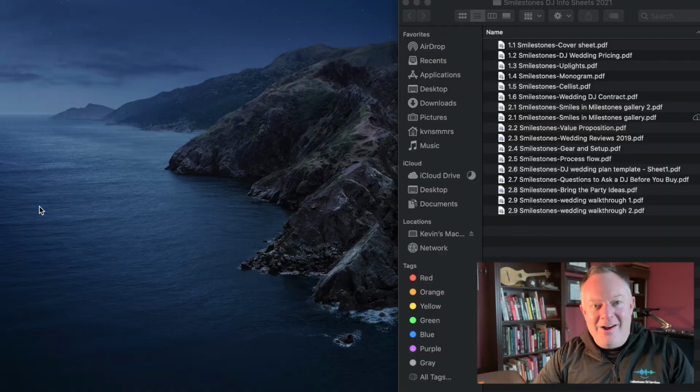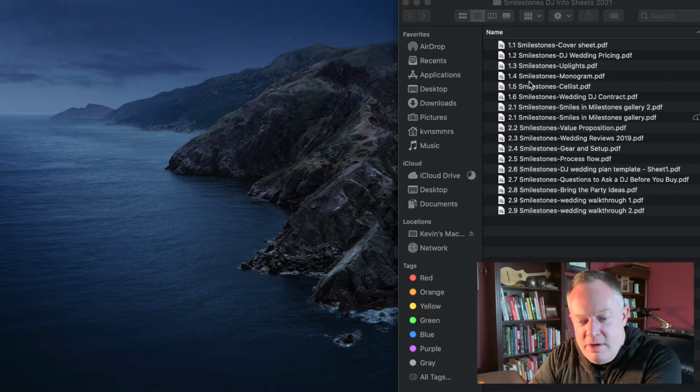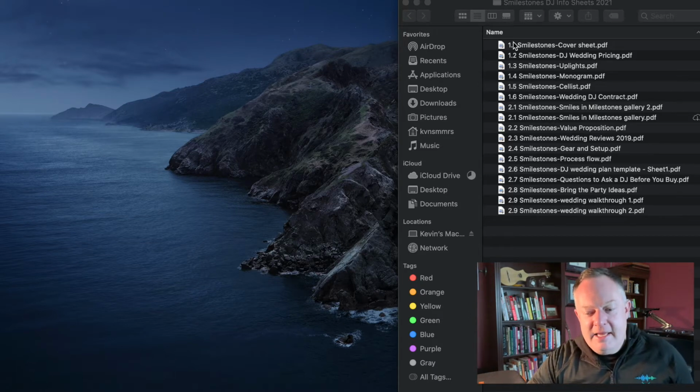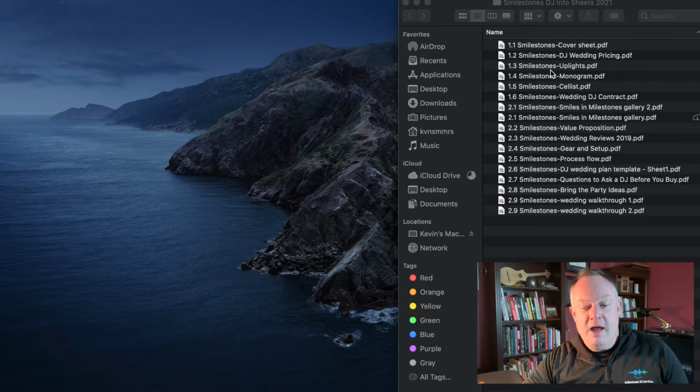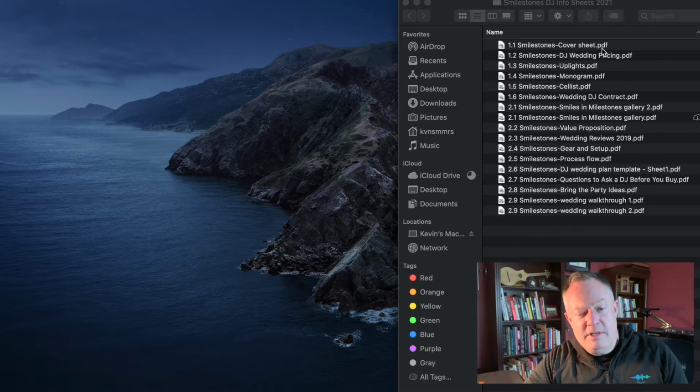So let's talk through what's in this folder. All right, so basically what you see here is a folder, and this folder has documents that are labeled 1 dot something and then 2 dot something. These are PDF files that I made either from PowerPoint files or from just Google Docs, and I exported them to PDF files. I have these files up on my Google Drive, if you will, and I export the PDFs.